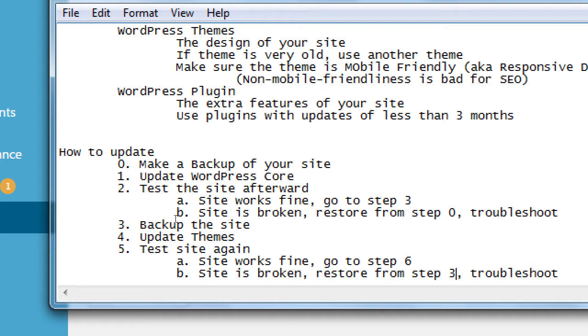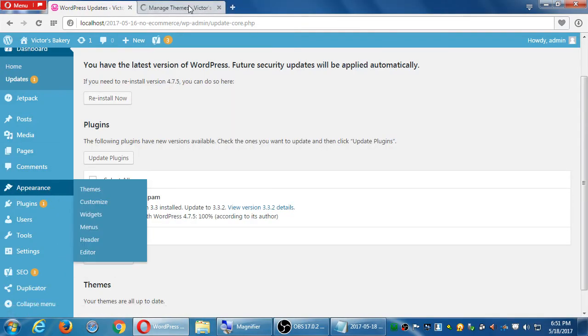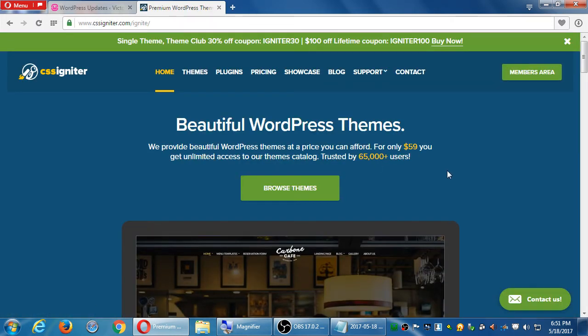Maybe I have to contact the author. Maybe there was some button that I shouldn't have pressed. Most likely it's going to be that the theme has a problem and you have to contact the author. You can contact the theme's author, of course, when you look at the details. There's who created this theme, CSS Igniter. That usually goes to their site and then you can contact them.